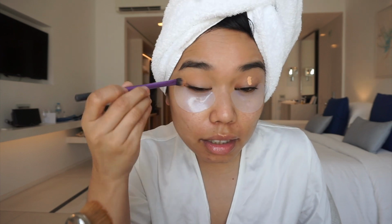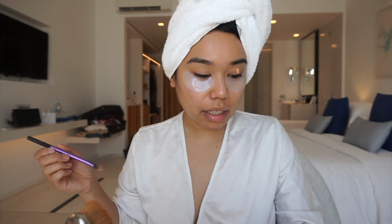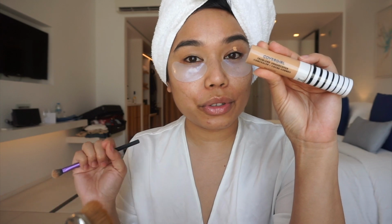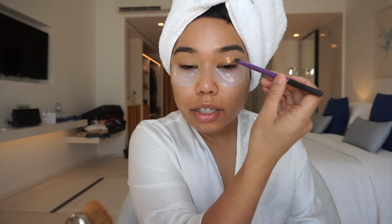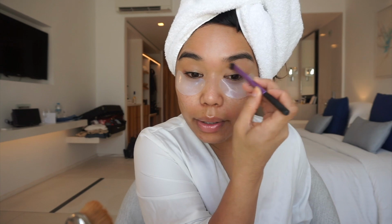It's like so silly. So I'm just using a Covergirl Trublend concealer. I've been loving this, and this is a dupe to the Tarte Shape Tape concealer, which I also love, but I love the finish on this. It's matte, makes a great eye primer, so I always use it as an eyeshadow primer.